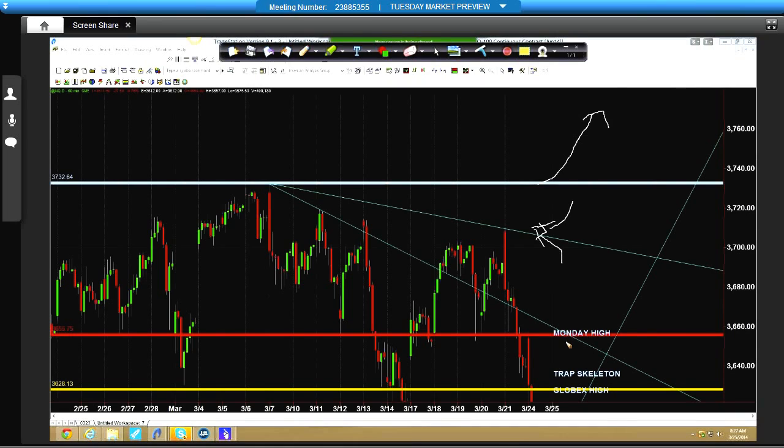Also, prior to ES reversing, when ES was making new lows, I'll switch back to show you that really quick. ES was making new lows in here. This is 11:30 right here, between 11:30 and 12. Same time frame. NQ was not making new lows while ES was making new lows. NQ is the leader in this market right now.